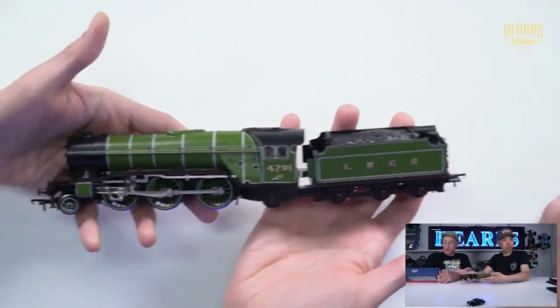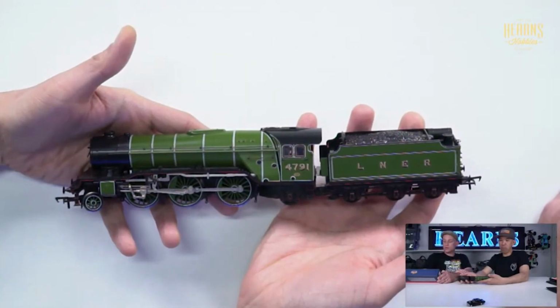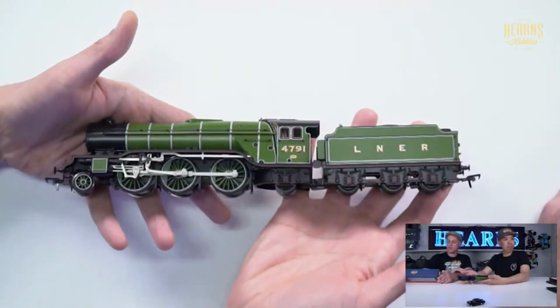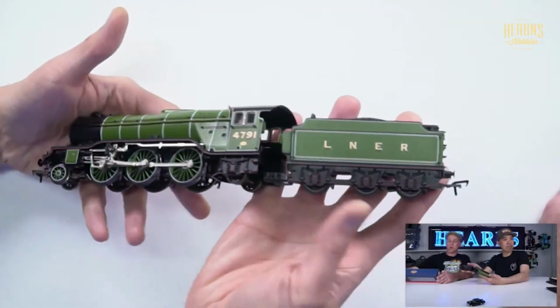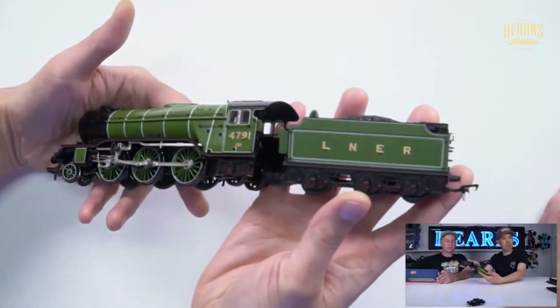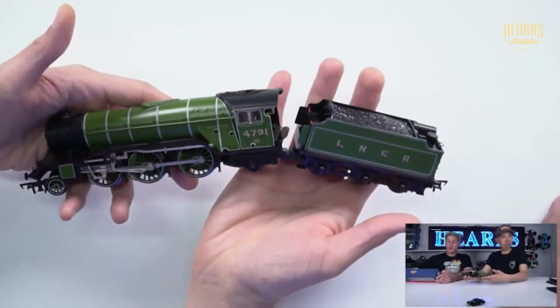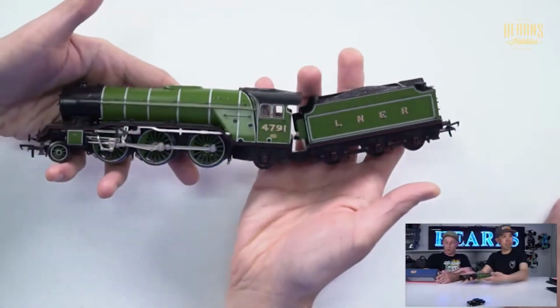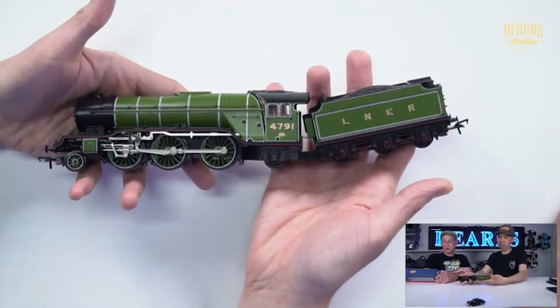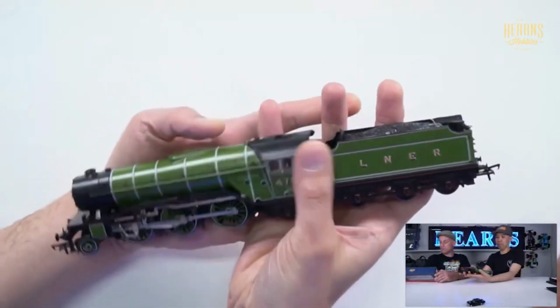Why would they shorten the boiler? Give it a bit of turning circle. During World War II, the V2 locomotives achieved fantastic performance of haulage. Trains of over 20 carriages loaded to 700 tons proved within their abilities. Very cool. This is the most famous, Green Arrow, 4771. So, Green Arrow. There you go.